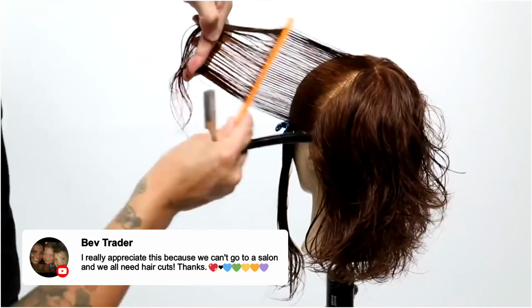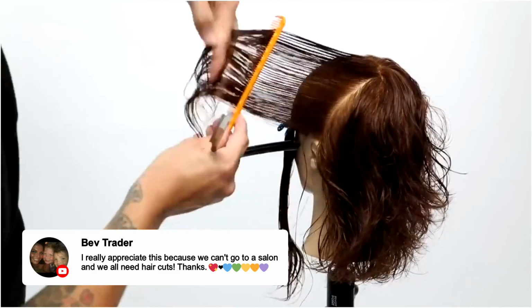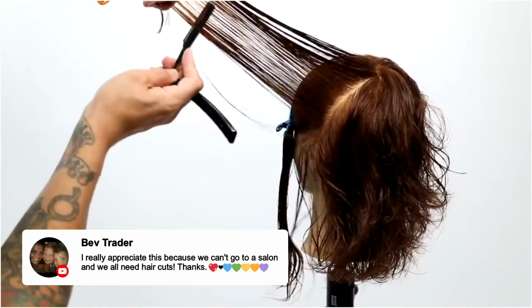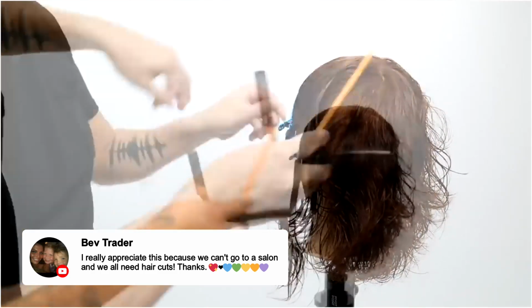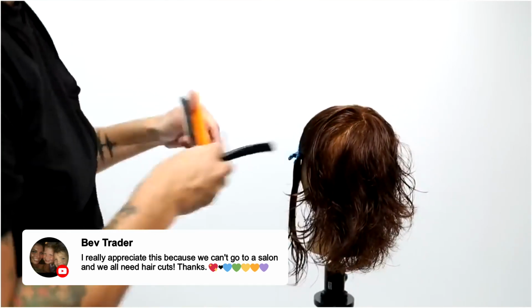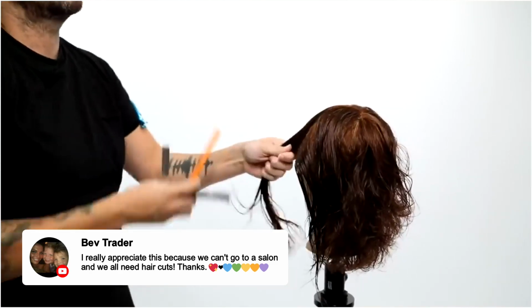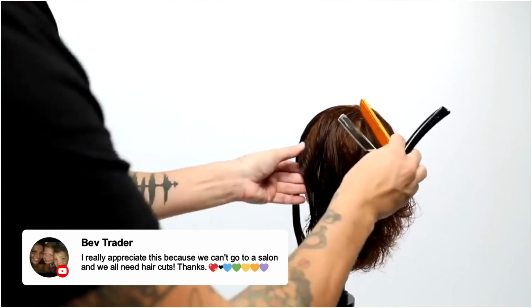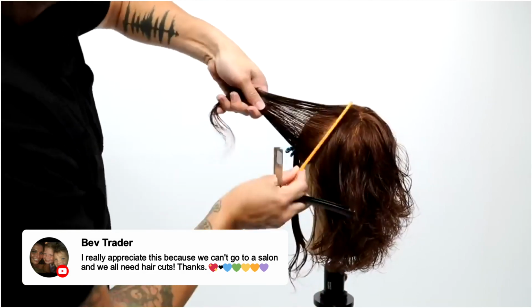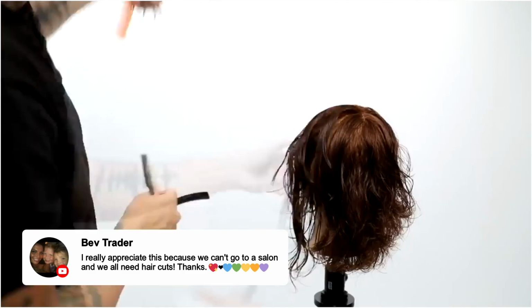Same exact thing on the opposite side, combing everything straight out, grabbing a guide from the back, and then working that medium stroke with the razor up the head shape, 90 degrees out. And I'll work my way all the way up the head until I get to that fringe area again, and then I'll pause, and then we're going to cut into the fringe after.